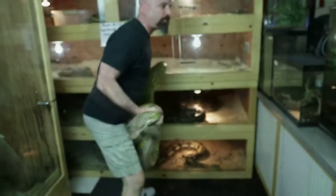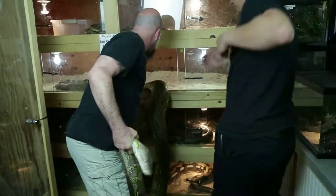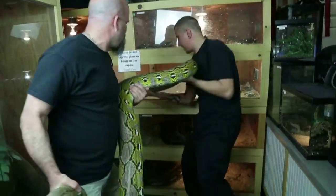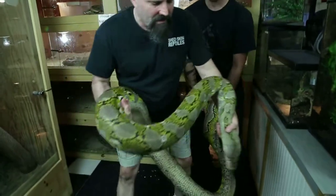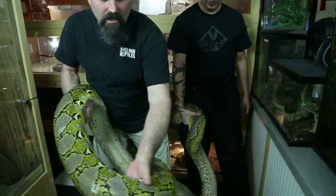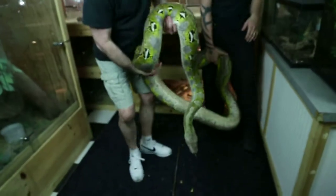So sometimes what I do is I bring in John here. John's gonna help me bring him out. Sometimes they like being in their cages. They don't like being out in the open too much. And you can see he's a little aggressive right now, but he's not actually wanting to bite me. He's just aggressive enough because he would like to be held.